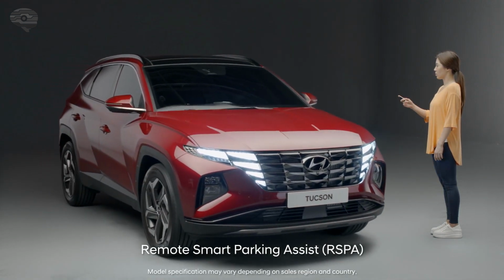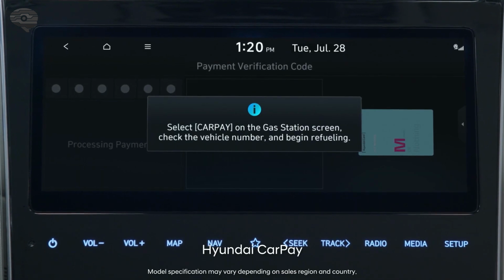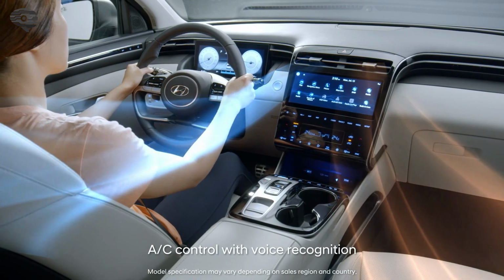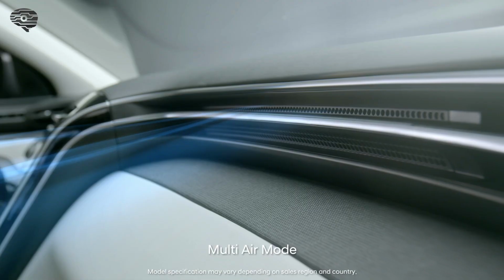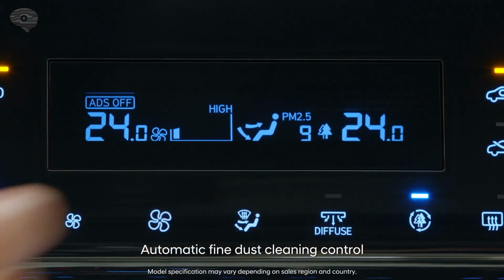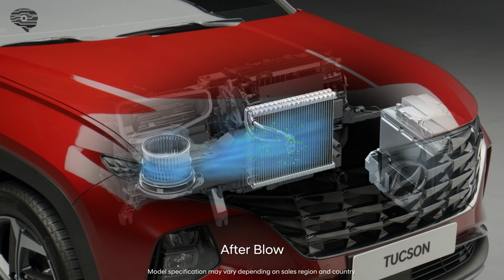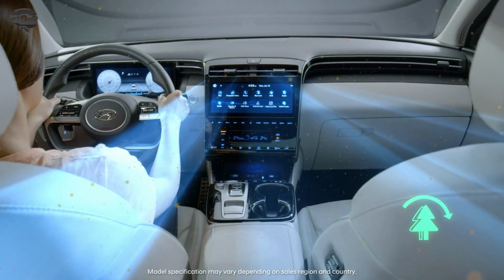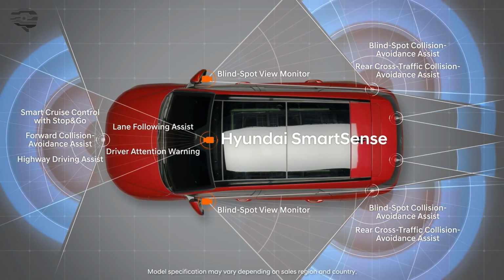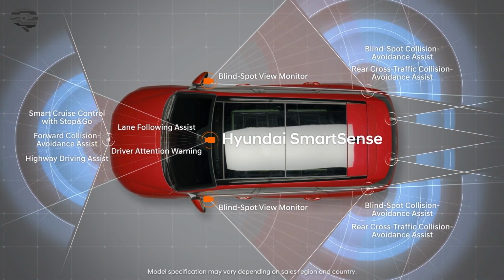The difficulties and complications of the past have become easy and simple with the Tucson. The air will always be pleasant with smart voice control, gentle multi-air mode, automatic fine dust purification, and automatic air conditioner drying. Hyundai SmartSense will bring comfort to your shoulders, calves, and even your mind.